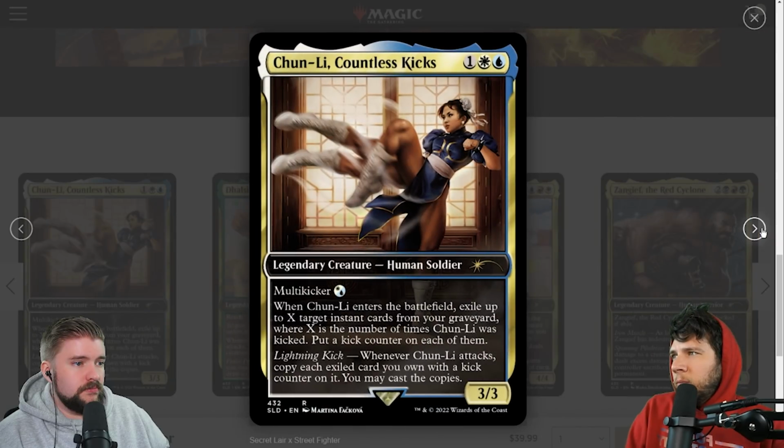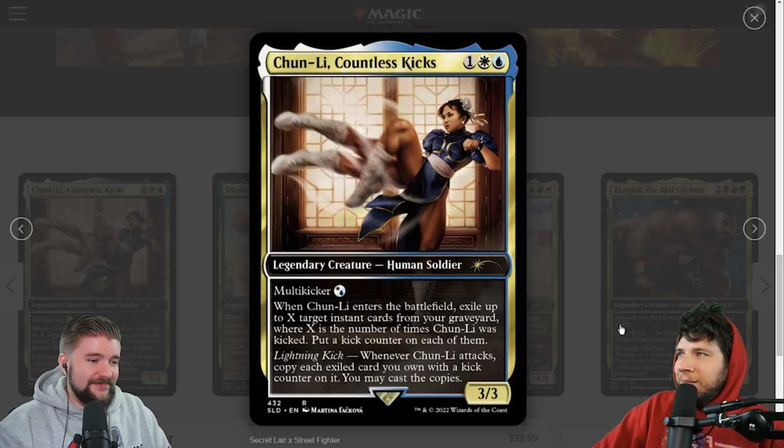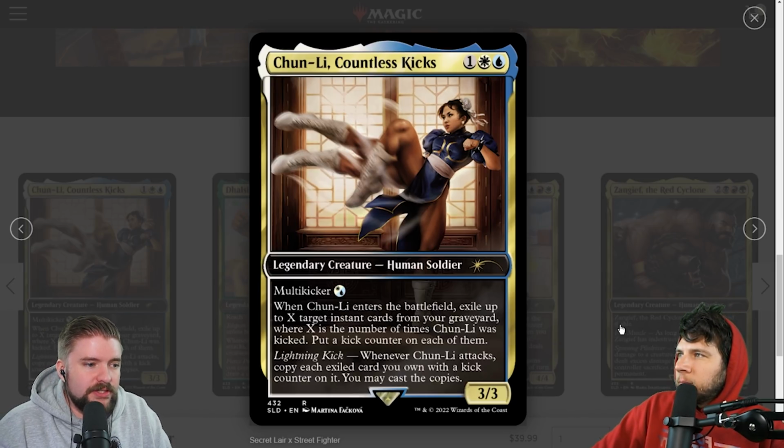Okay, so why don't we talk about a couple that we were pretty excited about. The first one that really raised our eyebrow was Chun-Li, Countless Kicks. For 1 blue, 1 white, and 1 other, you're getting a 3/3 with multikicker that is a hybrid blue or white. When it enters the battlefield, exile up to X target instant cards from your graveyard, where X is the number of times Chun-Li was kicked. Put a kick counter on each of them, and then Lightning Kick: whenever Chun-Li attacks, copy each exiled card you own with a kick counter on it, and you may cast the copies. Insane. Pretty nuts.